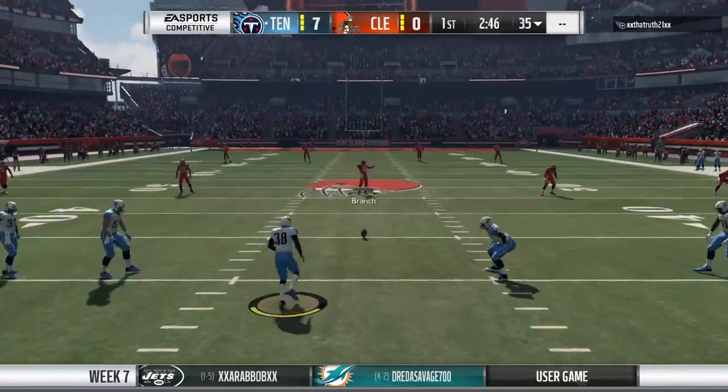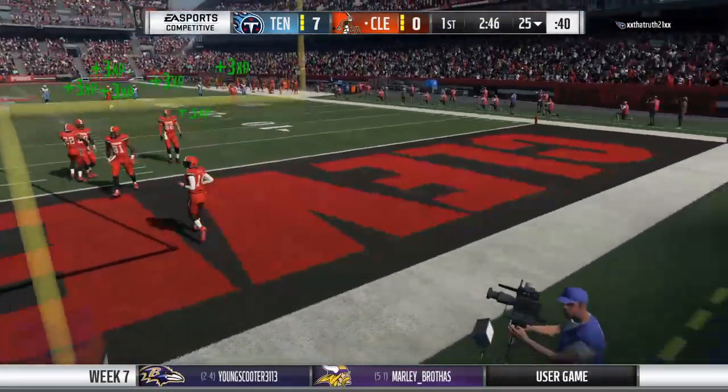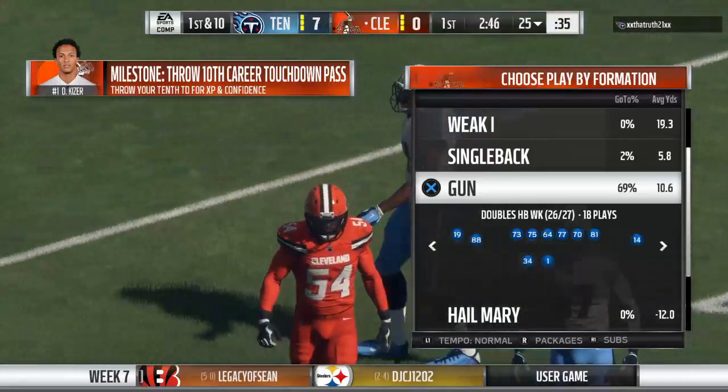Now here's Suckup out to kick it away. And this will not be returnable. It's out of the back of the end zone for a touchback. The Browns offense trotting back onto the field.